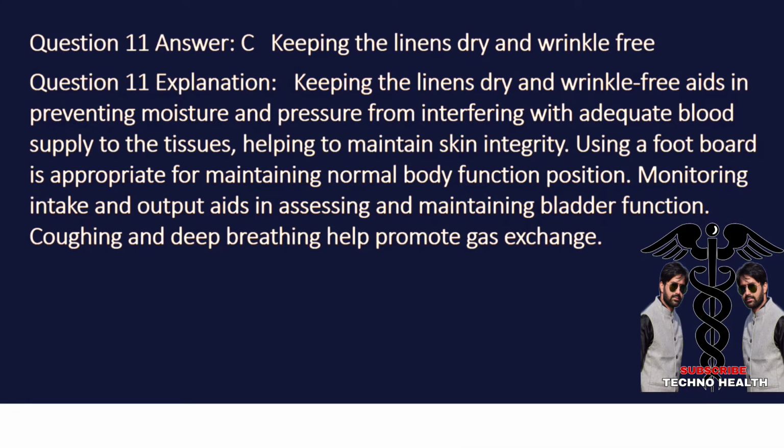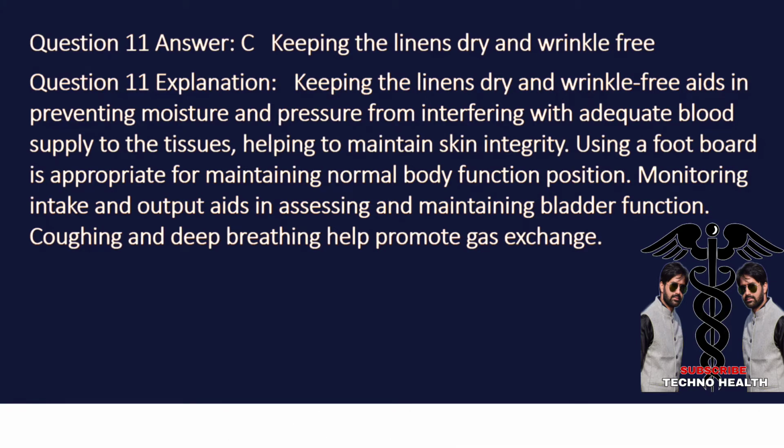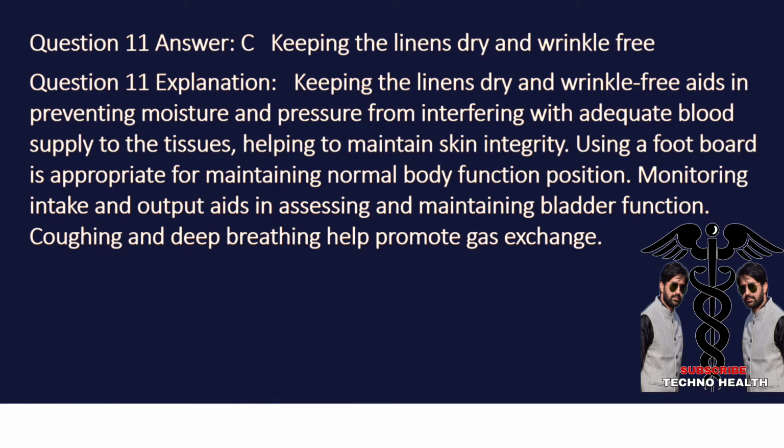Using a footboard is appropriate for maintaining normal body function position. Monitoring intake and output aids in assessing and maintaining bladder function. Coughing and deep breathing help promote gas exchange.